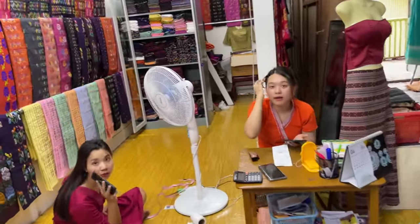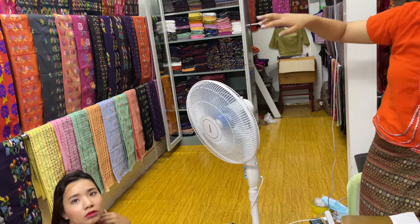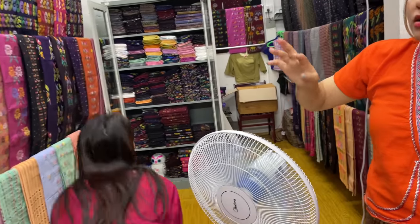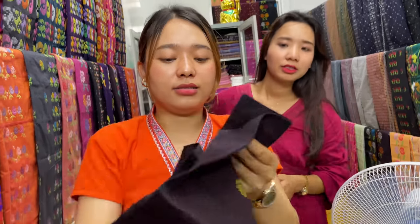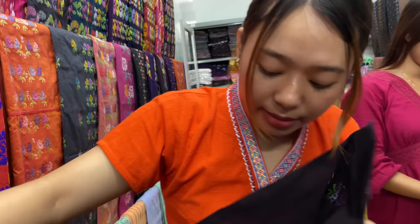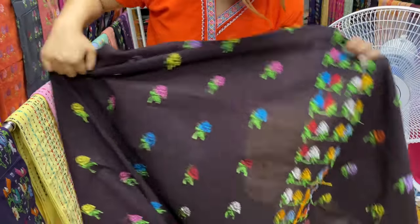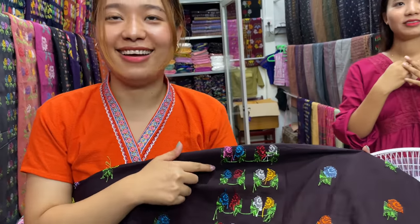Mingalaba. This is for ladies, right? Only for ladies. This is for ladies. This is Burmese thamein, right? Yeah. 100% cotton. How much? Okay, very nice. How much this one? 30,000. Yeah. 10 US dollars. Okay. 100% cotton, right? 100% cotton. Handmade. Okay, so no discount? No discount. This is final price.